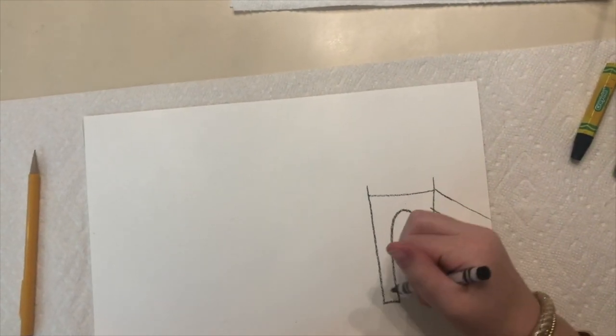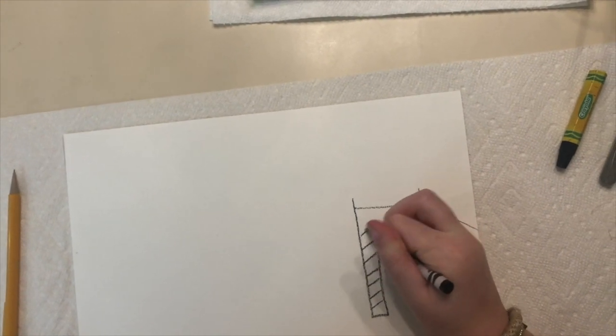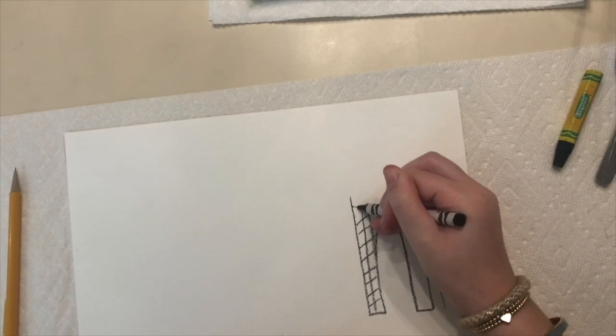So I'm just gonna do some lines this way, and then some lines across. Now I'm gonna do this all the way.